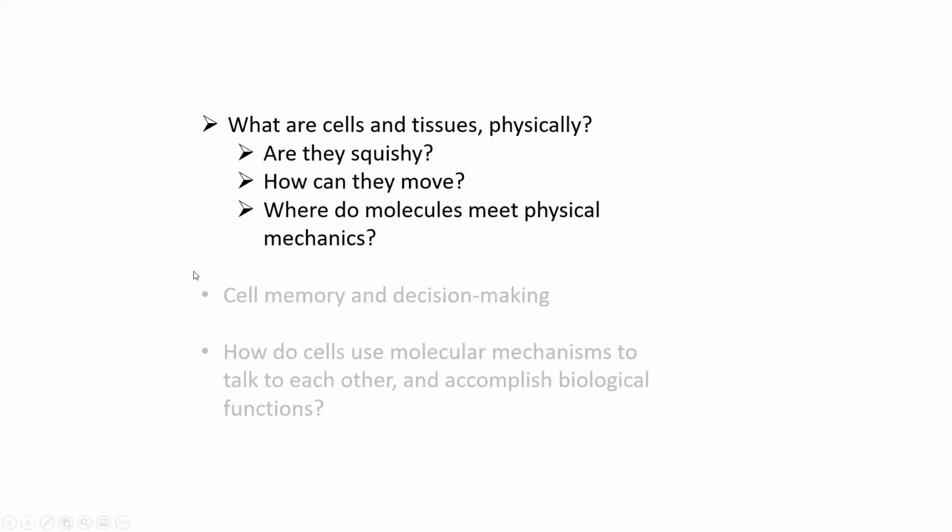The second part of this talk will be about cell memory and decision making. There will be a small focus on gene expression there. And then finally, the third part will be going into a specific molecular mechanism that is used to accomplish a specific biological function. More on that later, and we are just going to focus now on the physical composition of cells and tissues via the cytoskeleton.